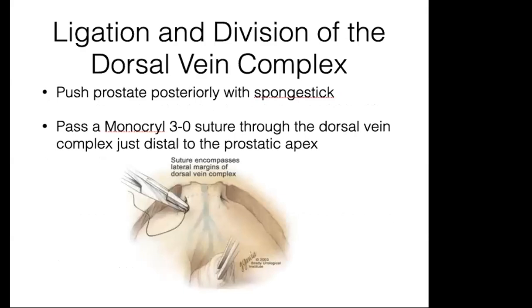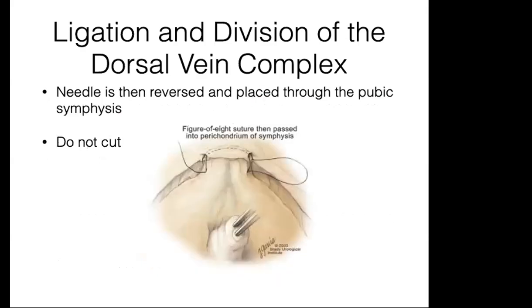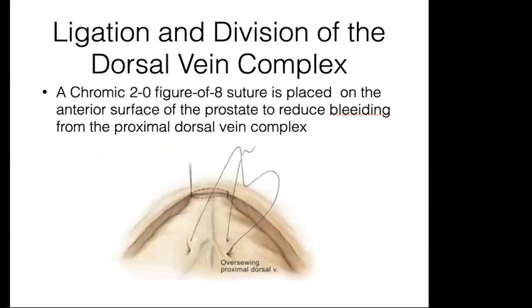So first, you push the prostate posteriorly with a sponge stick, and then you pass a Monocryl 3-0 suture through the dorsal vein complex just distal to the prostatic apex. In placing this stitch, the surgeon should face the head of the table, holding the needle driver against the pubis perpendicular to the patient. After this, the needle is then reversed and placed through the pubic symphysis. You are not to cut the suture. A chromic 2-0 figure of 8 suture is then placed on the anterior surface of the prostate to reduce bleeding from the proximal dorsal vein complex.